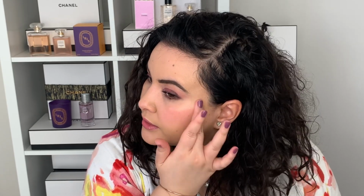Oh, okay. It feels so interesting. It feels like a balm, like a glossy highlighter. So now I'm just gonna go in with my finger like this to apply. I hope you can see how glossy this looks. I did do my foundation base before. I did foundation and concealer. I didn't powder because I don't normally powder.